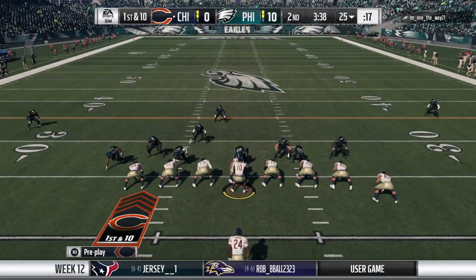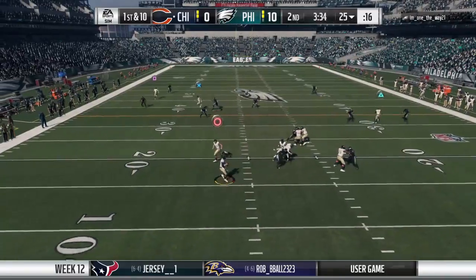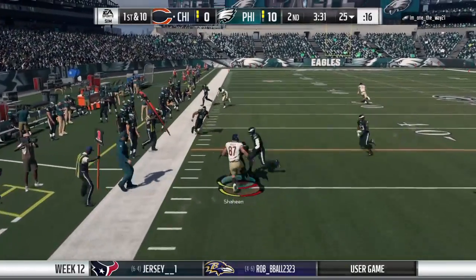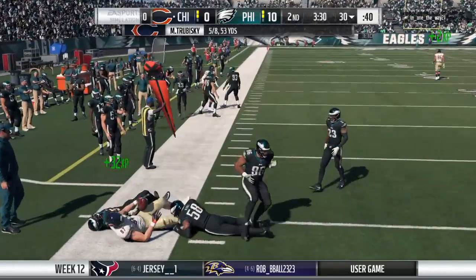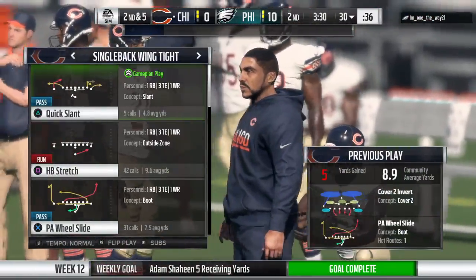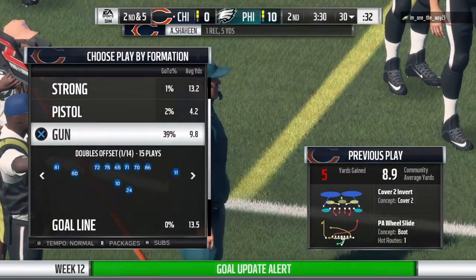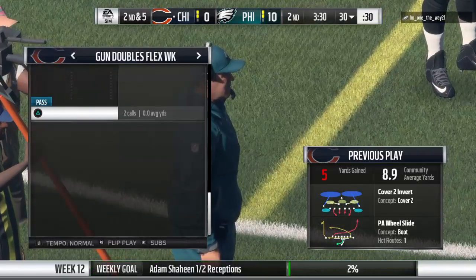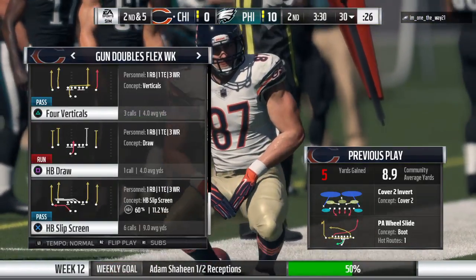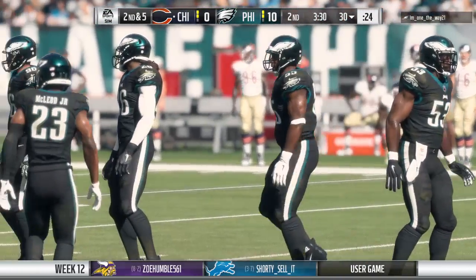Trubisky now off the bootleg. Out left to Shaheen. And he's able to get this one up to his 30 before he's out of bounds. 5 yards on the catch there, brings up second down. I like that about Trubisky. Has some calm in the pocket, some good presence despite the fact only 13 starts in his college career, an entirely different style of offense. Remember, he played that spread stuff while at North Carolina.